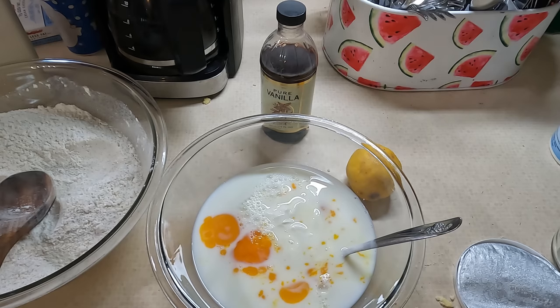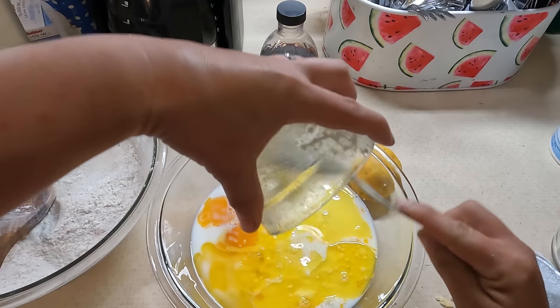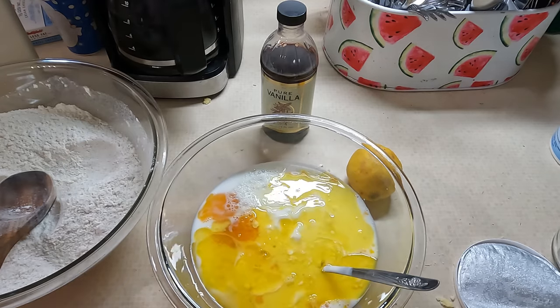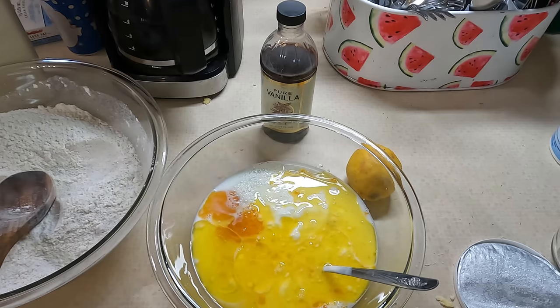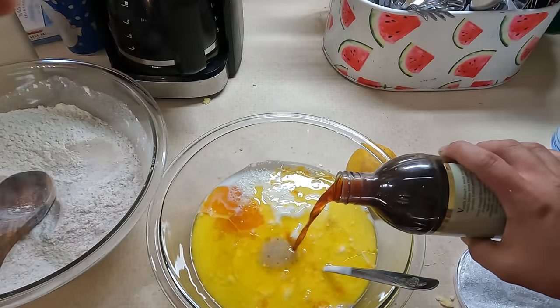And then 6 tablespoons of melted butter. This is also the Kerrygold. Figured I might as well try it in some baking. It doesn't take too much either. I don't feel like I'm using a lot of it. And then 4 teaspoons of vanilla.